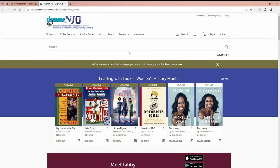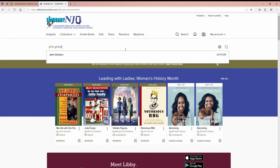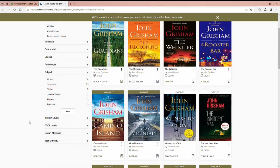Okay, back on the main collection page, I had mentioned the search bar. So doing a search, if we want to find books by John Grisham, we just have to type in John Grisham and do a search, and we'll see a list of his books that are available. On the left, you can see ebooks and audiobooks. You can narrow your search results using these facets on the left.